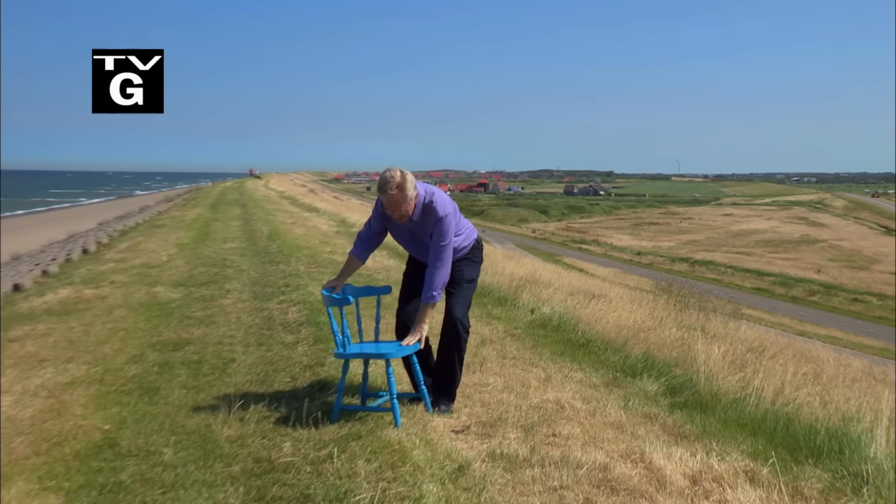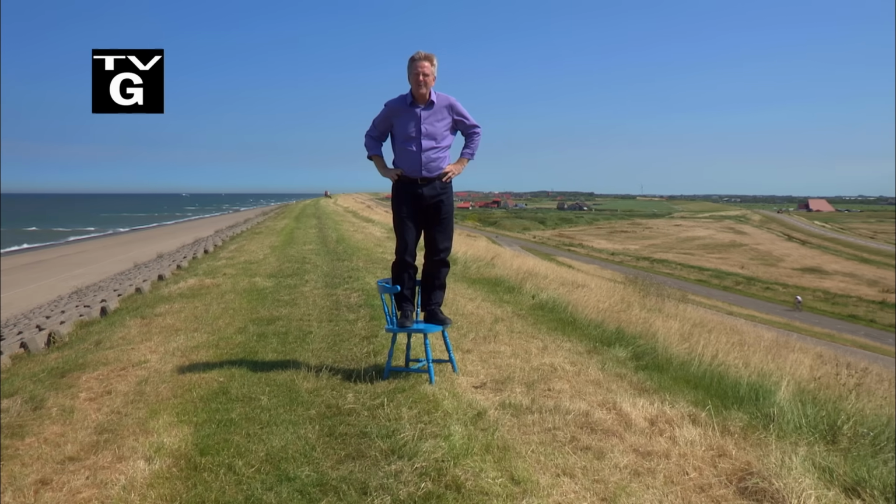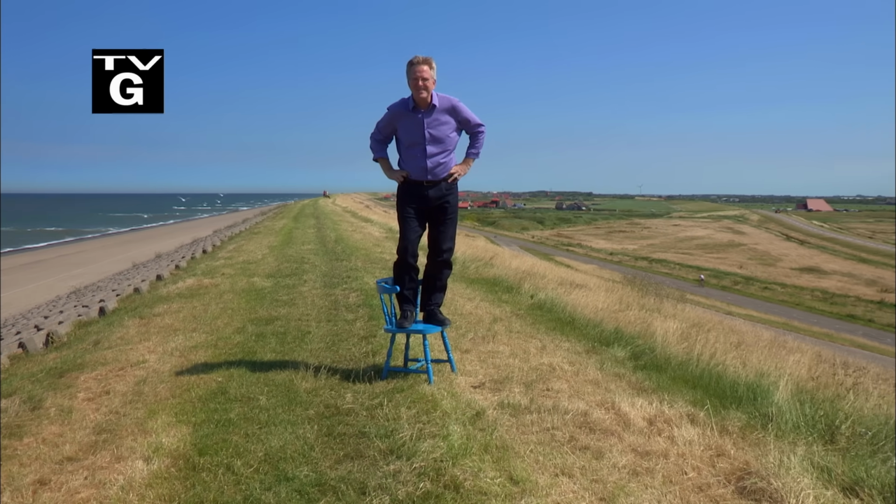The people here claim if you stand on a chair, you can see all across their country. This is the best of the Netherlands.